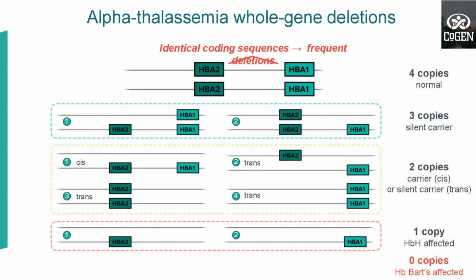Most of you are well aware of this for alpha thalassemia, that there are 2 genes, hemoglobin A1 and A2, on each chromosome, so 4 genes total. But they have identical coding sequences, and there are frequent deletions. That's a problem for next generation sequencing that just looks at the coding sequence. And you can see that if you have 3 copies, you're a silent carrier for alpha thalassemia, but that can arise in 2 different configurations.